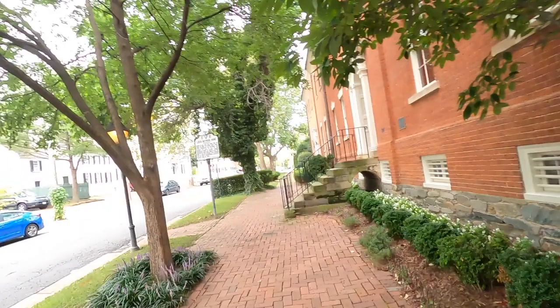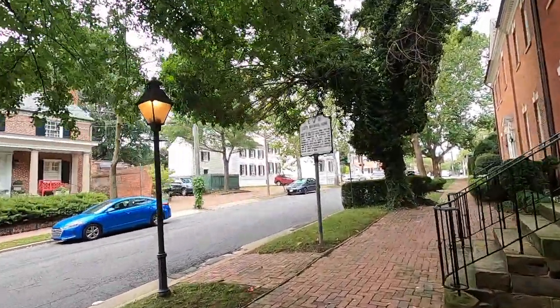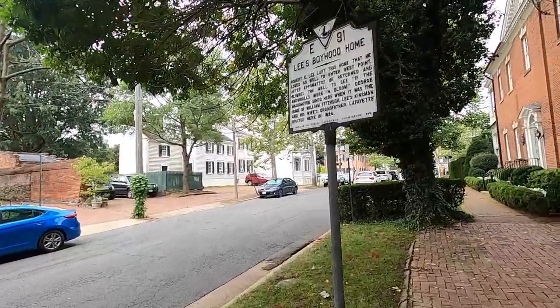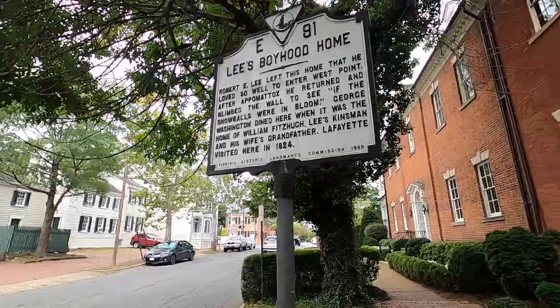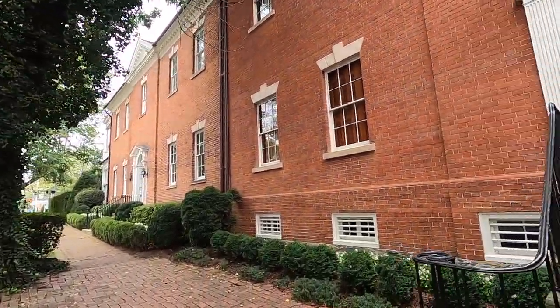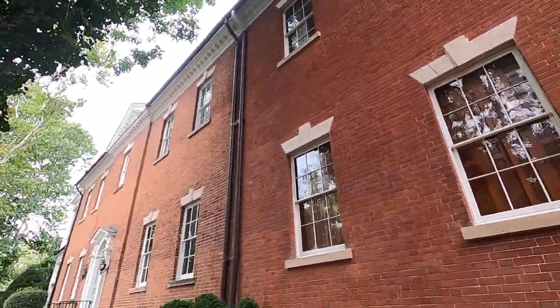I'm up here in Alexandria, Virginia, the historic district, an area known as Lee's Corner, headed to the Lee-Fendell house over there across the street, the White House. It was home to 37 members of the Lee family. This entire area is known as Lee's Corner because at one time they owned pretty much every house in the area.